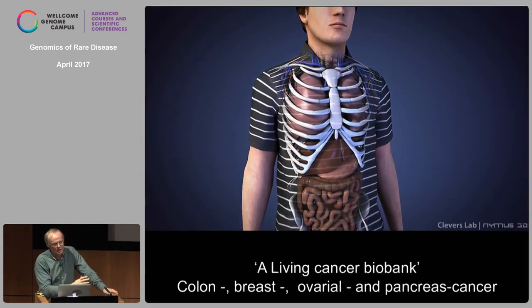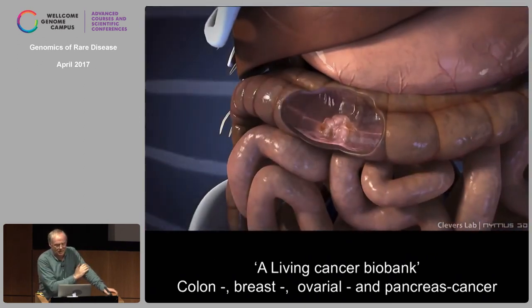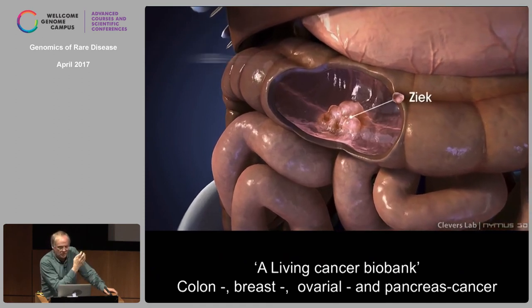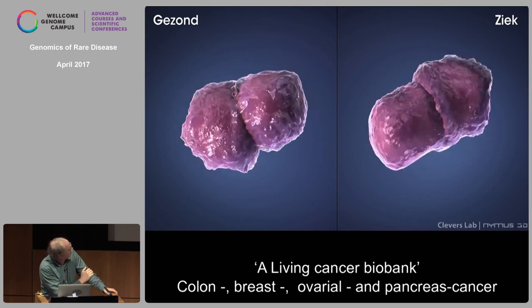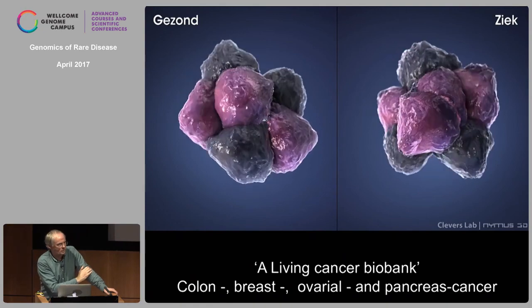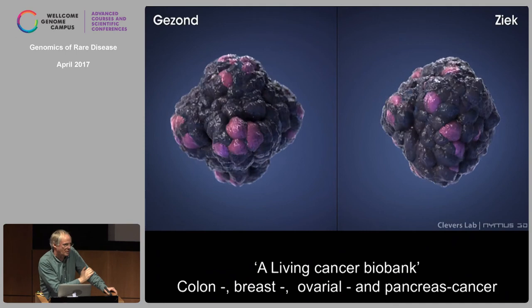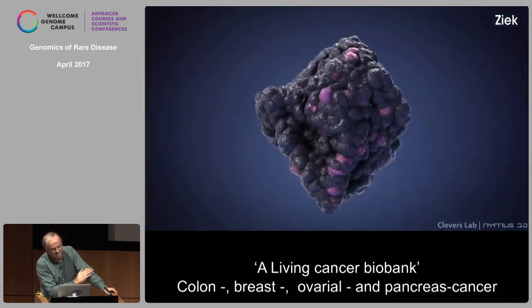We're using this not only for rare genetic diseases, where we can take samples and see if we can build a molecular model or a cellular model for the disease directly from a patient. We also build large biobanks of cancers. We have about 200 colon cancer cases. We have about 150 breast cancers, 100 pancreas cancers, prostate cancers, and it's easier to establish them.